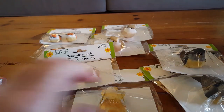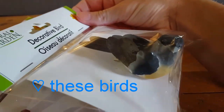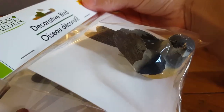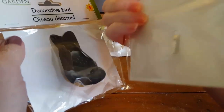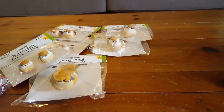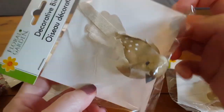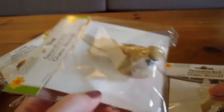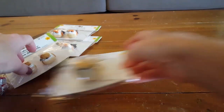I picked up some cute birds for some of my tutorials and crafts that I'm working on. These 2 are the same. I know I've hauled this bird before and they finally got some more in. So I picked up 2 more, and what I like is that they have clips on the bottom. I picked up 2 more of these, which are my favorite bird. I love that color, the cream colored. So I picked up 2 of those. I'm losing my voice.